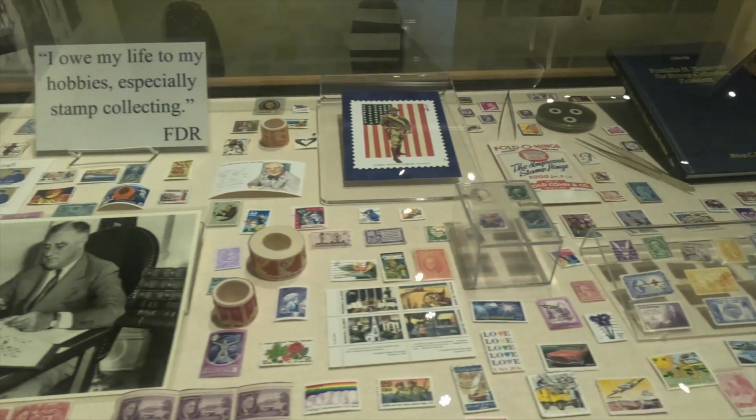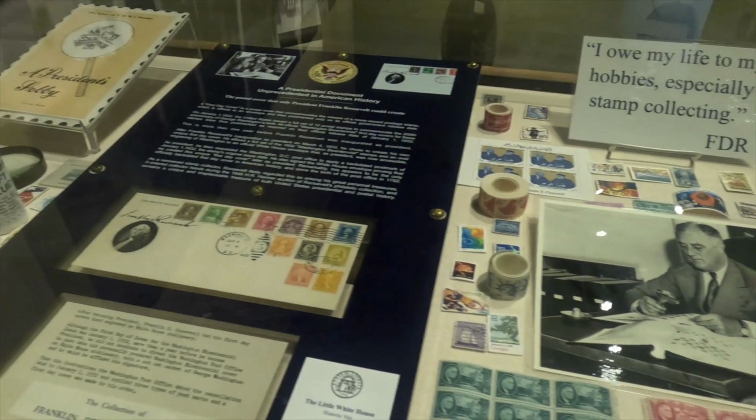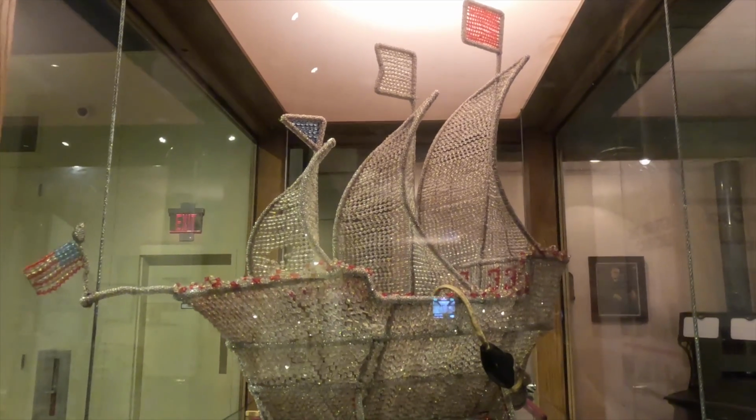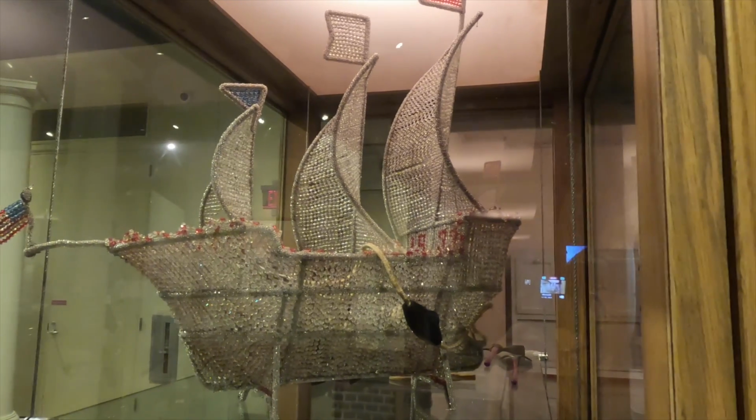He was also an avid stamp collector, stating, "I owe my life to my hobbies, especially stamp collecting." This handmade sailing ship has the year 1933 on it, the year he was first elected to the presidency.